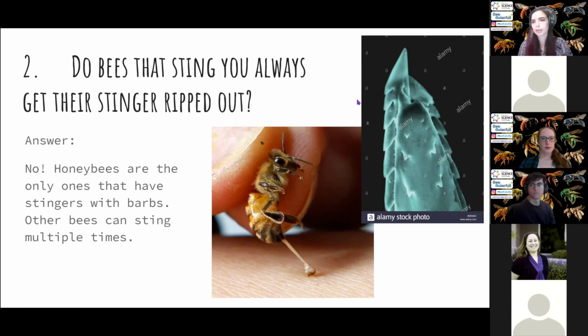But a lot of the other bees just don't want to get into as big of a fight usually. And so they don't have these barbs on their stingers, and if they do sting you, they can sting you multiple times, but it doesn't, in my experience. I've never been stung by a bumblebee actually, so I don't know if it's any more painful. John, I don't know if you have, probably, but is it more or less painful than a honeybee?